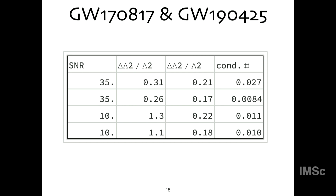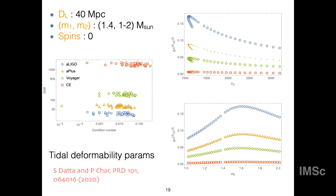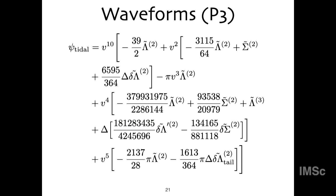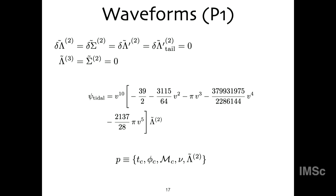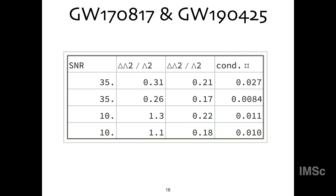And what we have on the top is essentially the measurement of the relative error on this lambda 2 parameter. So you can say the error on the lambda 2 parameter is about 31% when we used only the 1pn formula. If you constrain the waveform to this formula, you get a number, and then you use the full formula and get another number, and you can see the numbers are changing from 31% to 26%. A small change, but this is for advanced LIGO detectors. You may have future versions where this change can be larger.